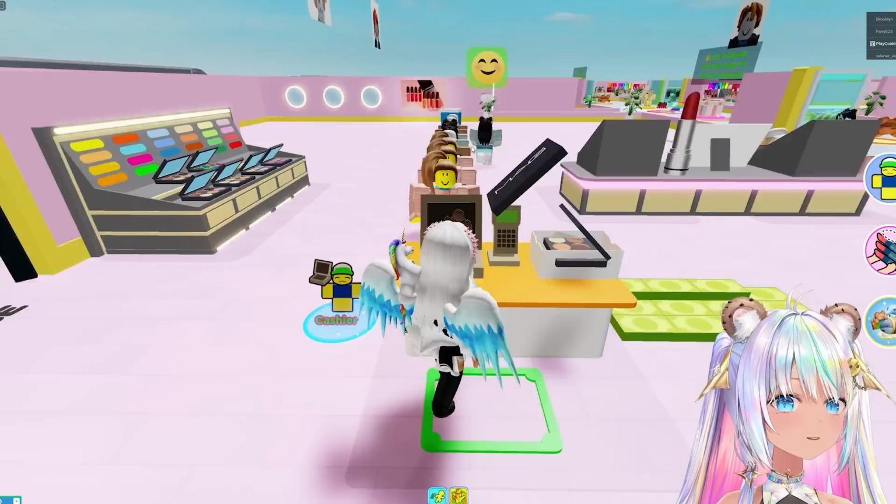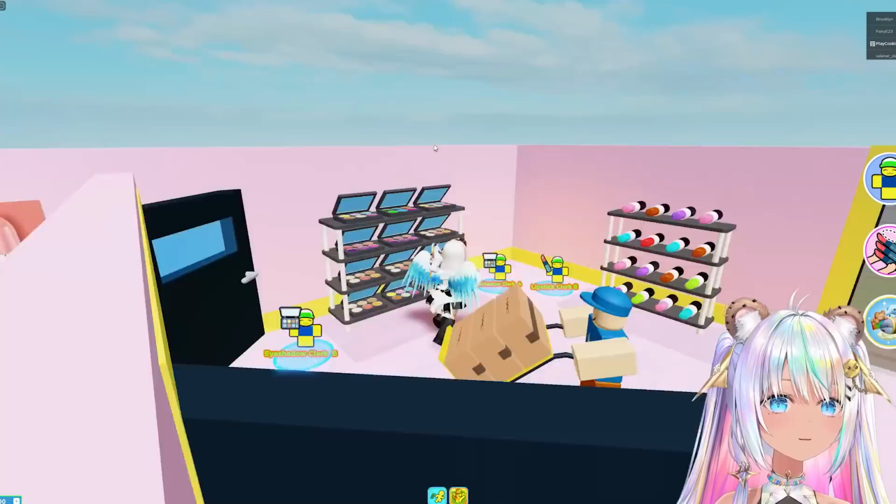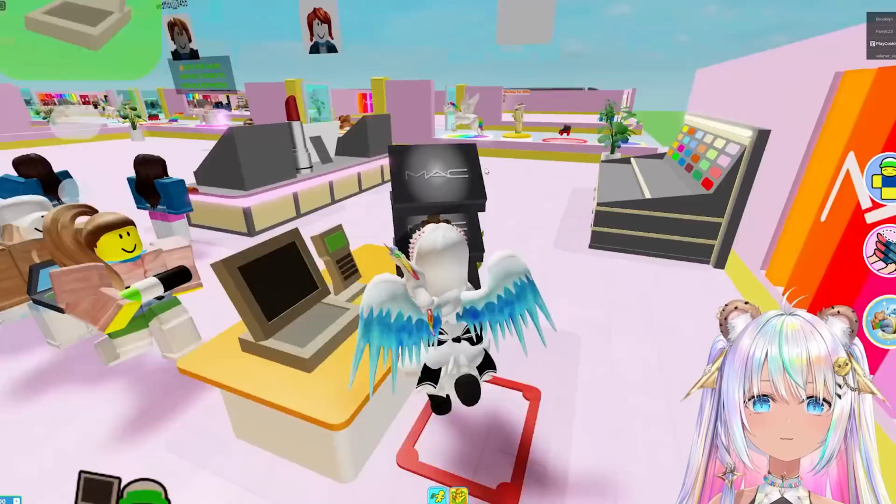Okay, time to restock. Hi there, sorry, let me go ahead and clear some of this so you can place new stock. All right, eyeshadows are kind of slowing down. Let's get some more of these new eyeshadow palettes. Stock up over here. Hi there, let me get you checked out. Oh, you didn't find the lipstick you're looking for? Okay, let me go look in the back.